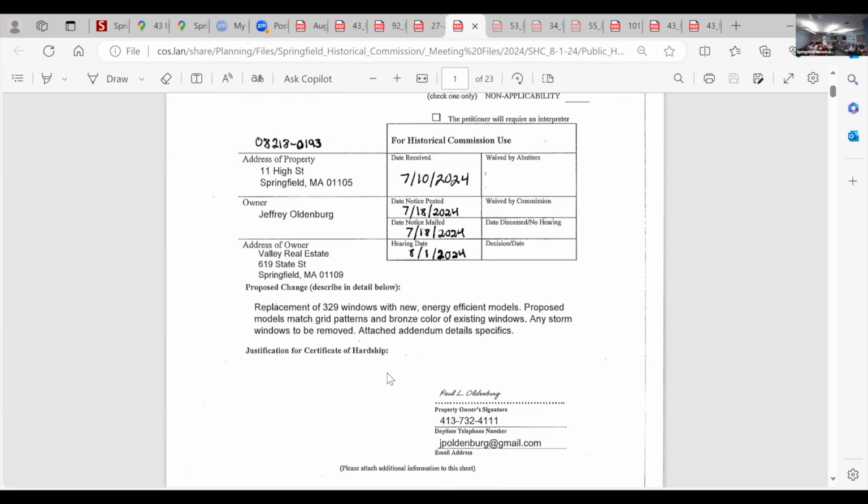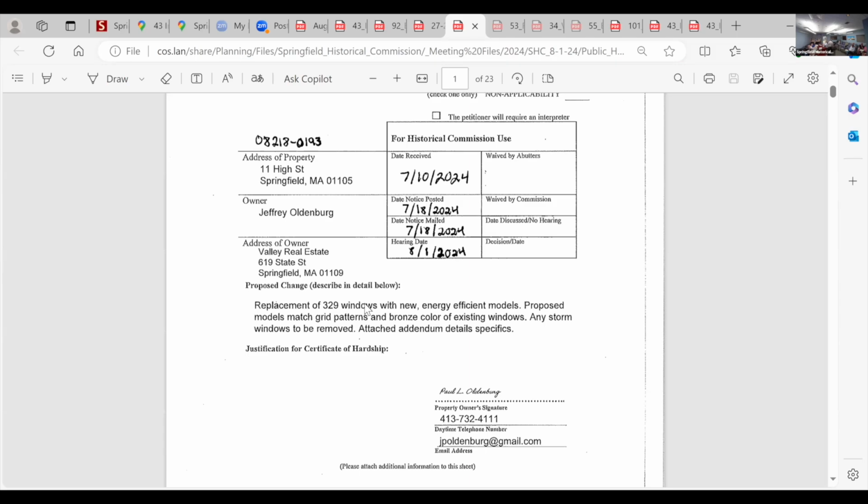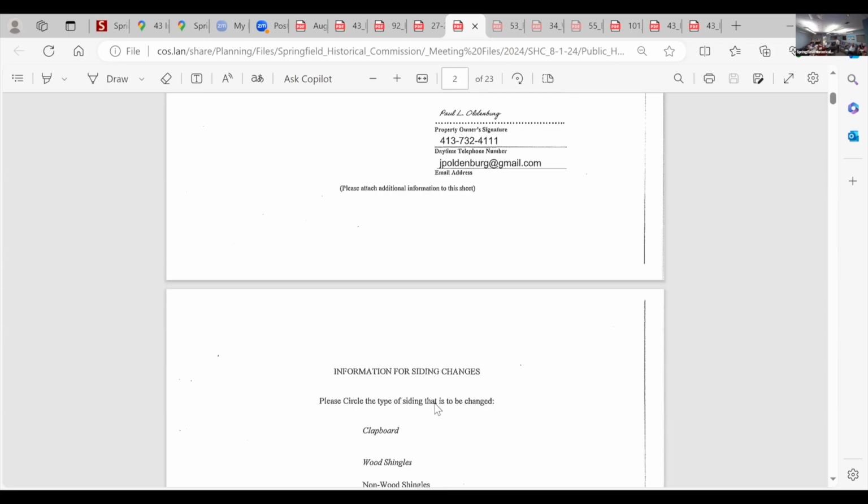Other than they're replacing a ton of units. Yeah, so in the bronze color, we're doing simulated divided lights. We have a low sill profile on the bottom. Those are the exterior grid lights. They look great. Mr. Butler, it's almost like you've been here before. I have.